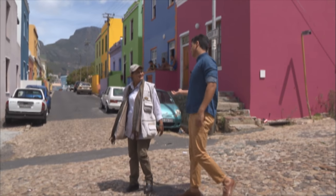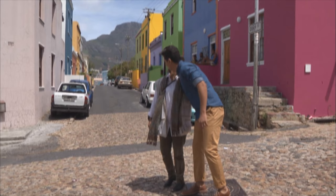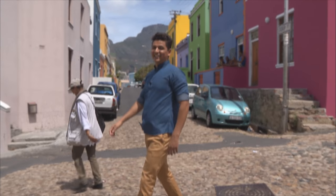Well, it's been such a pleasure discovering BoKaap with you. Thank you so much. It's a pleasure. Take care. Discovering BoKaap has been such a delight, and it's definitely a place I recommend the next time you visit Cape Town for all its beauty, history, and oh so good food.